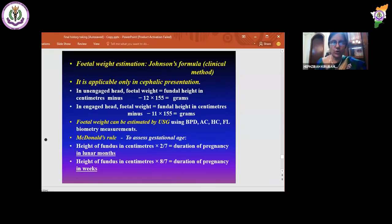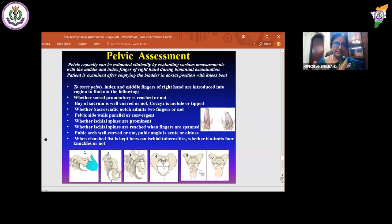Next, we have to assess the fetal weight also as a part of examination. There are 2 methods to assess the weight. One is Johnson's rule. The other one is McDonald's rule. In Johnson's rule, if it is unengaged, fundal height minus 12 into 1. In McDonald's rule, fundal height in centimeters into 2 divided by 7 will give the duration in lunar months. Into 8.7 will give in weeks. So without even a scan, you can assess to some extent the fetal size.